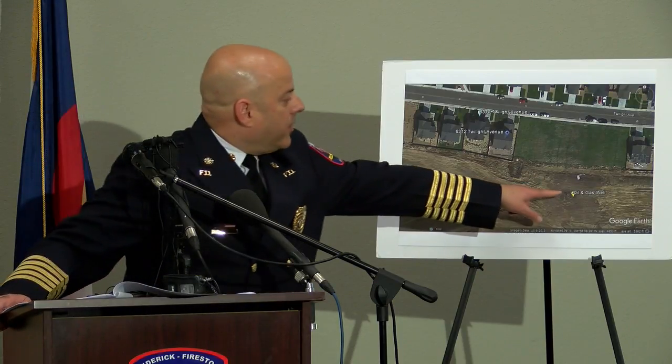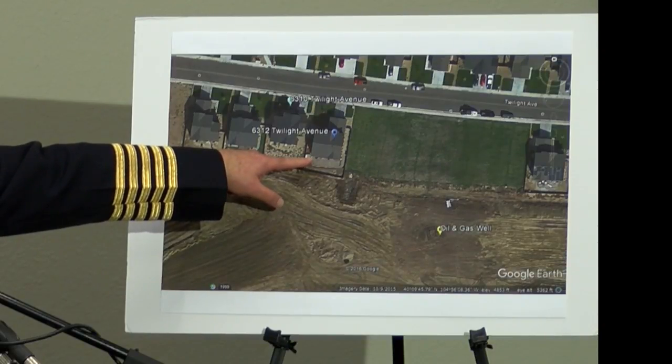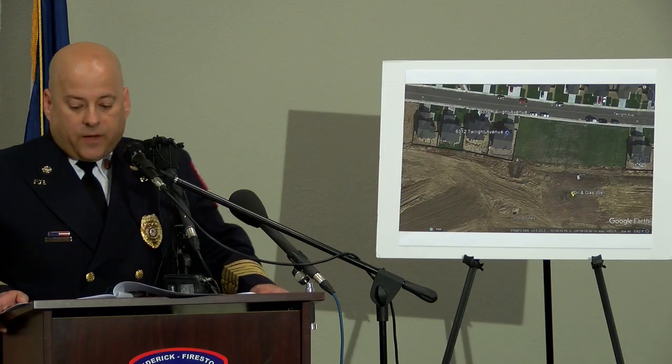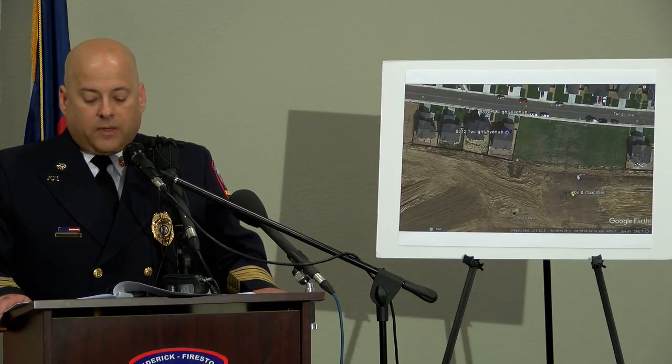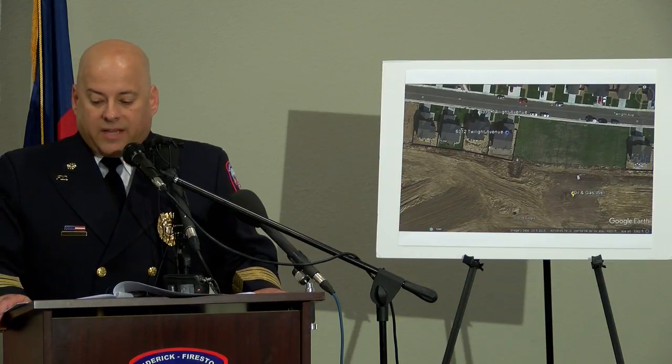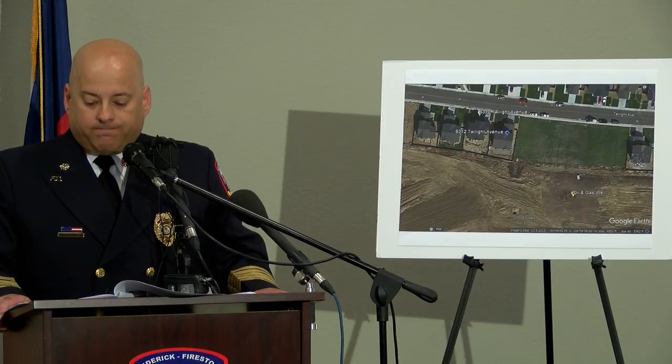And that flow line ran from the well and curved up and terminated right about here. Investigators found these lines terminated approximately 6 feet from the foundation of the home, and the lines had been cut all the way through. The lines had been abandoned since the tank battery to the north was moved prior to the development of the subdivision.